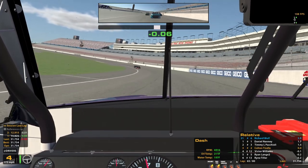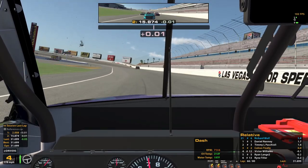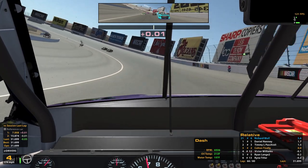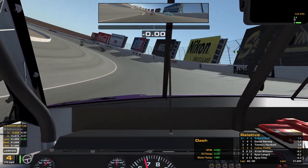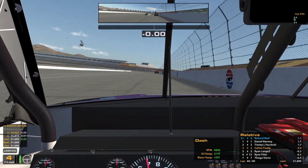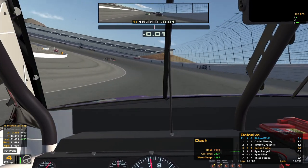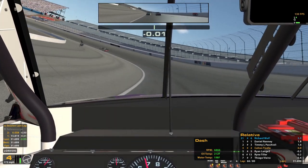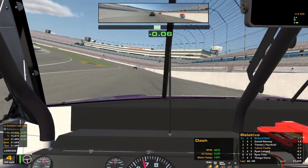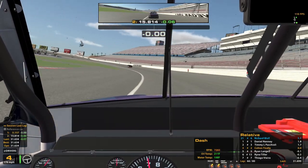Got my draft though, and it's gonna be really hard. Stay away from him. I'm good on fuel still. I almost just want to try like a high line, but there's no way that would work. Oh, what happened to this 12? He disappeared. He had a moment, I think, back there. Suddenly, he's not right behind me. I think him being right back there was really making me loose, too. Not helping matters at all.